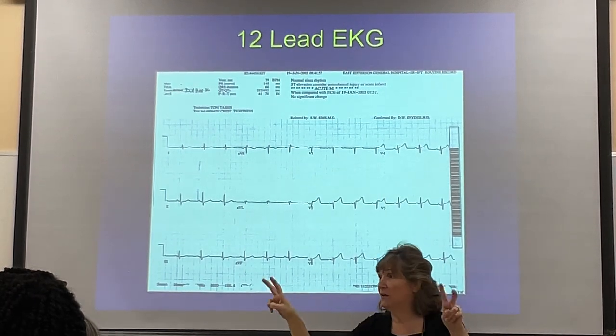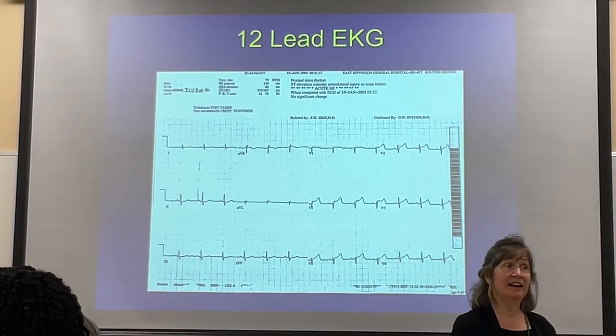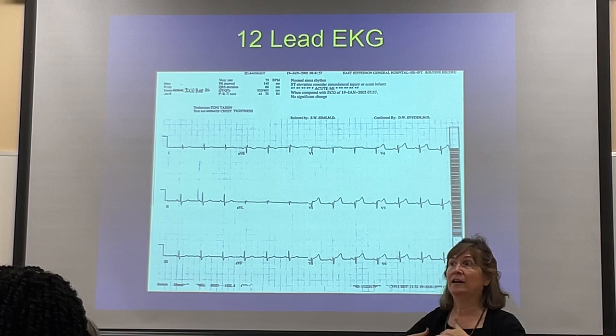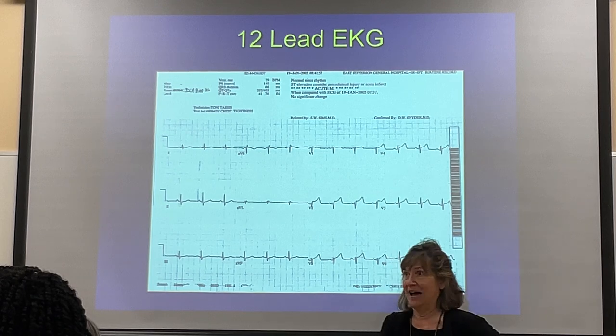In your pre-class workbook, you have the V lead locations. I'm not gonna test you on that, but if you wanna get an accurate 12 lead, you will assess your landmarks. Okay, clavicle, first intercostal space, then second. Fourth intercostal space, right sternal border is V1, put the little tab there. V2, 3, 4, 5, 6.